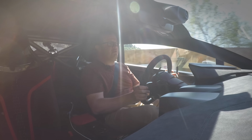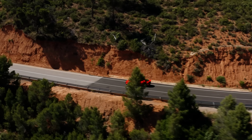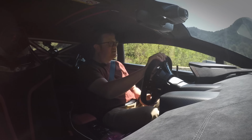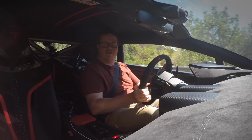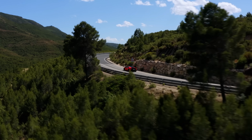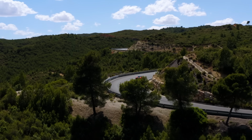And the gearbox goes great with it. Really fast shifts. Nicely chosen ratios. It just lets you enjoy all the richness of that engine while you can. Okay. That'll do for now. More when we get to the circuit.